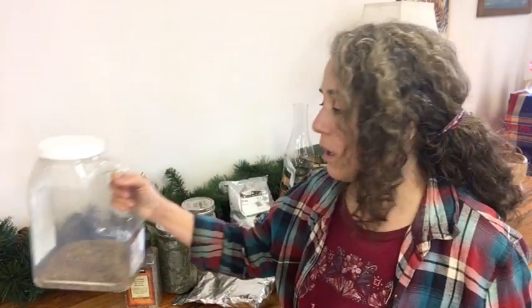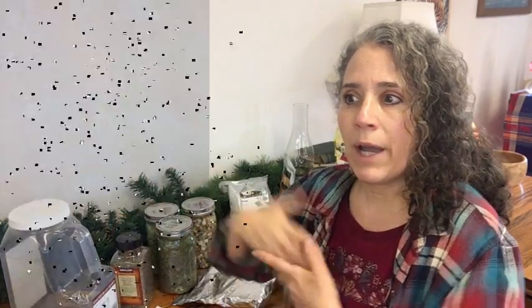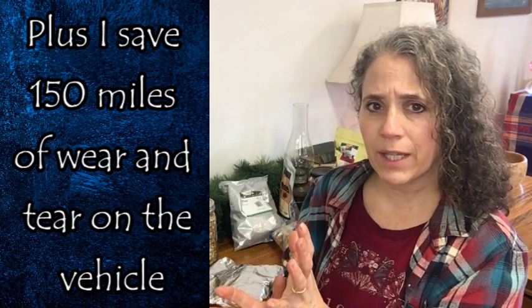I bought this online and it was shipped to me. In fact, I think this was bought online. Paid a little bit more per container buying it online, but how much money and fuel did I save not having to drive into town to purchase it in there? So you got to weigh all these different things out.